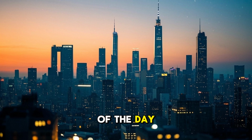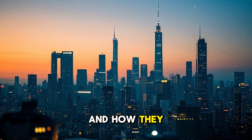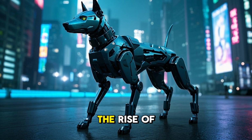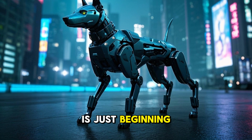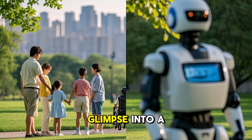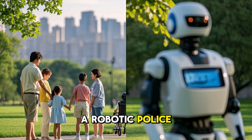At the end of the day, only time will tell how these robotic patrol systems evolve and how they shape the future of law enforcement. One thing is for sure, though, the rise of the robotic canines is just beginning. So what do you think? Are these robotic patrol systems a glimpse into a smarter, safer future, or a step towards a robotic police state?